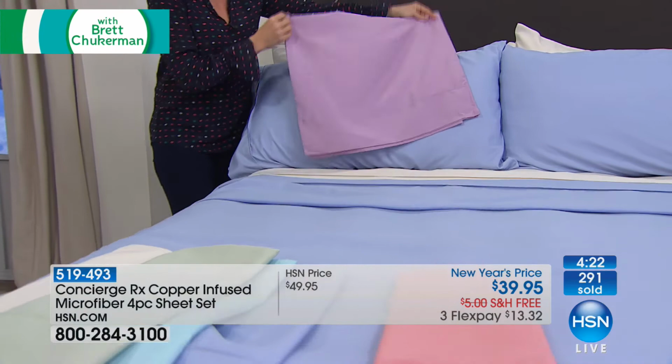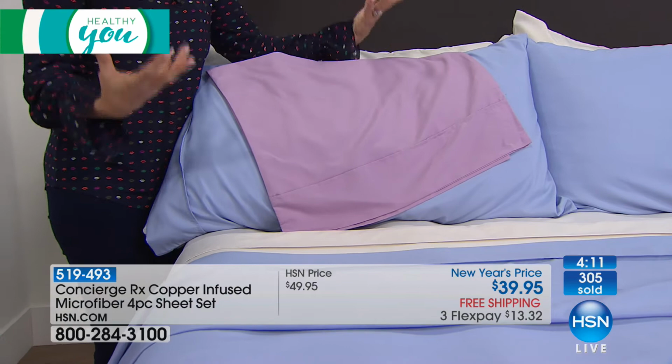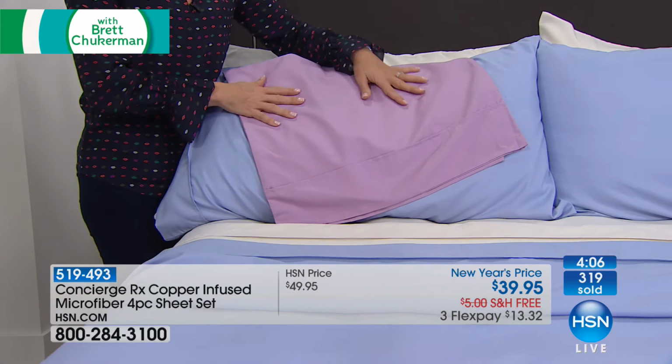We all have precious time, and we're all strapped and busy. Maybe you're not changing your sheets as often as you should. These are sheets that are going to stay fresher, cleaner, longer. And at the same time, you don't have to baby these. You don't have to worry about the colors fading. You don't have to worry about the copper washing out.